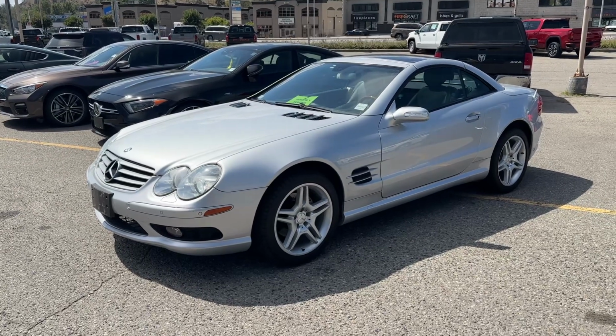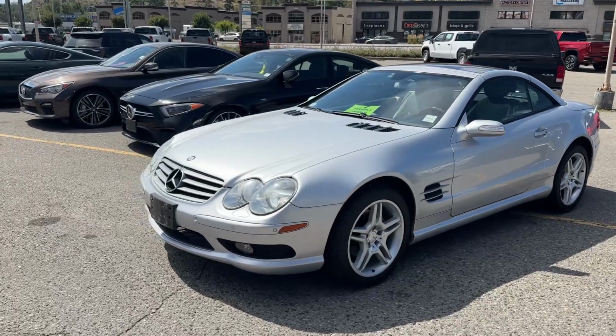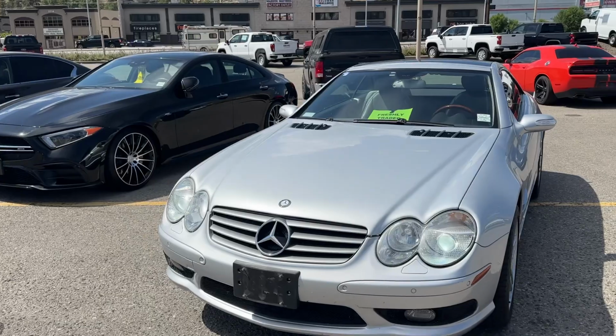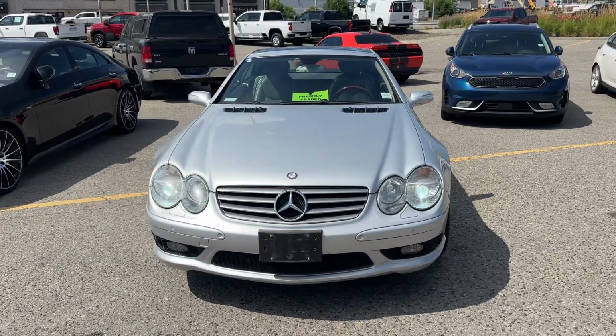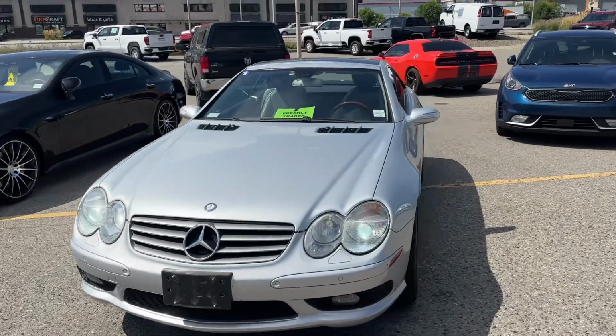This car is absolutely outstanding. I mean, just a beautiful car. Very low kilometers, only 111,000. So I'm just going to do a quick walk around, and then the ABC system is definitely working. I will give you a demonstration of that in just a moment.